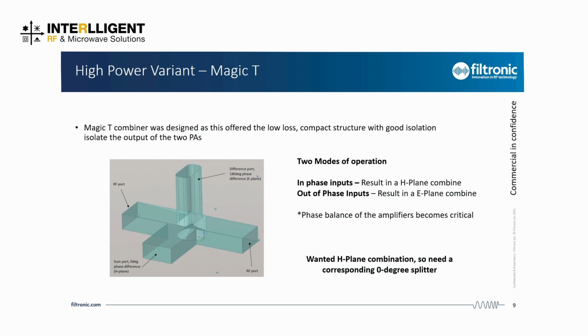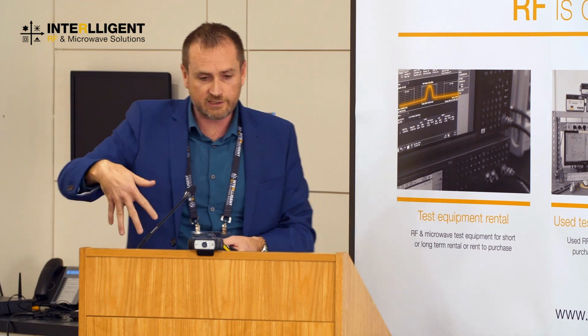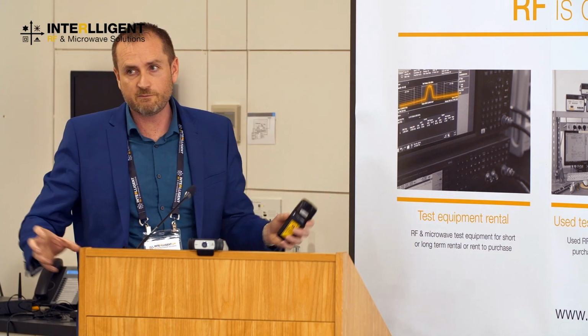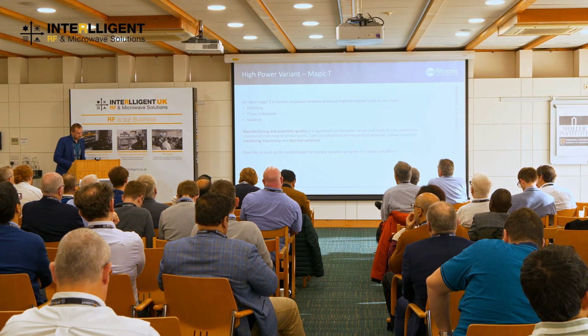So you can get injection into the in-phase inputs, which give you a H-plane combine, or you can inject into the out-of-phase inputs, so out-of-phase signals into the inputs rather, and get E-plane combine. So that lets you decide whether you want to combine in a horizontal fashion or vertically through the structure. So you can choose how you want to combine these things and where you want to place things. So we wanted a H-plane combine, so we needed a corresponding 0-degree splitter at the input. So we have a 0-degree splitter.